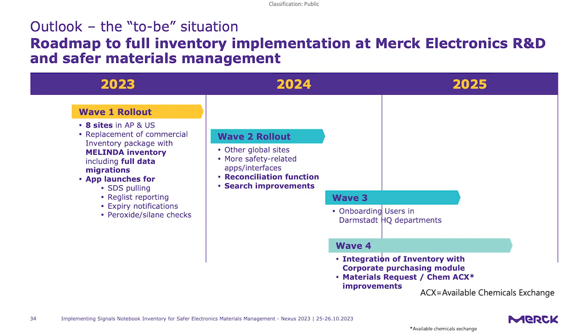Assuming that all of that is a success, we will then in 24 start to roll this out to other sites around the Merk world. We will be adding in other safety related apps and interfaces, most specifically with respect to risk assessment. And we're hoping that the reconciliation functions and the search improvements will come from Revity during 24 as well.